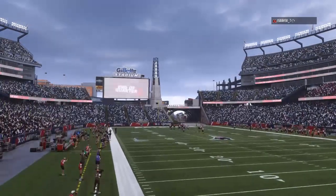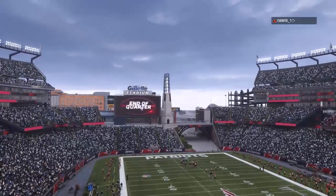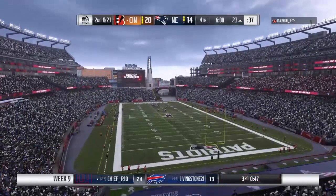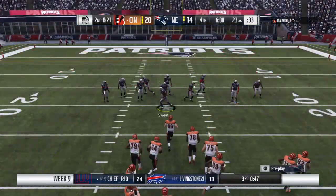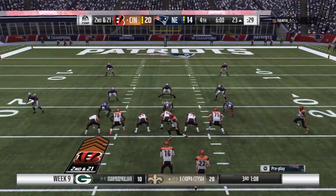Back now in Foxborough. It's the Bengals in possession of the football and in possession of the lead as well as we start the fourth. Now they're in some hot water now. After that sack, it's 2nd and 21.